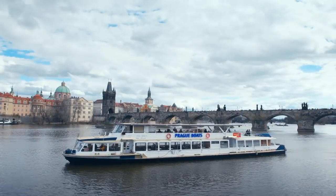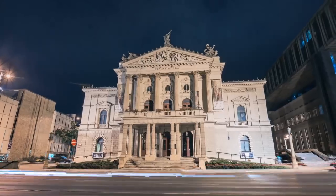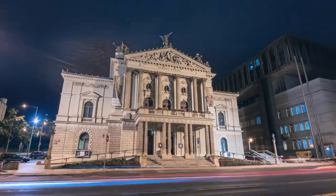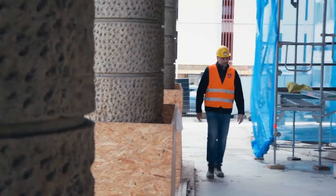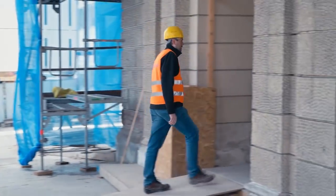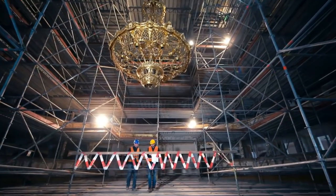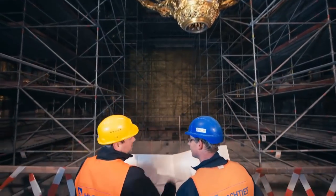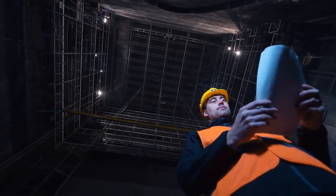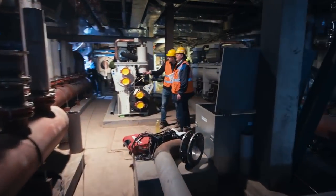Prague, with its famous historic old town. Since 1881, this has included the neo-Renaissance building of the State Opera House. It has been undergoing a complete restoration since 2017. Jan Krištek is the HOCHTIEF project manager in the Czech Republic. With the reconstruction of a protected historical building, special extraordinary efforts have to be performed in order to rebuild the structure true to its original form. At the same time, modernizing all theater engineering must also be taken into consideration.